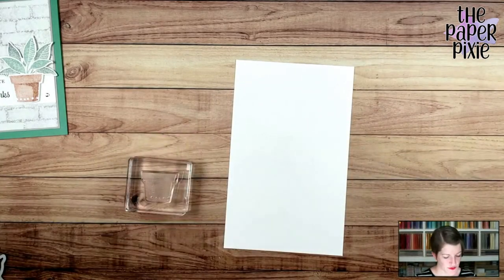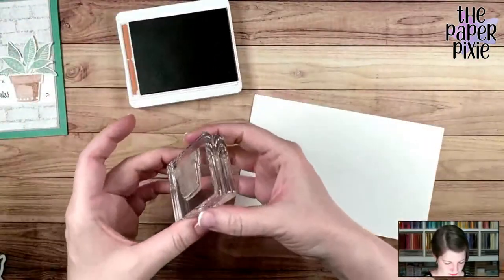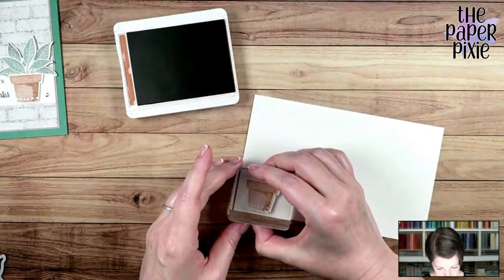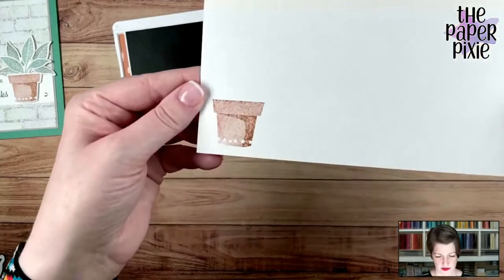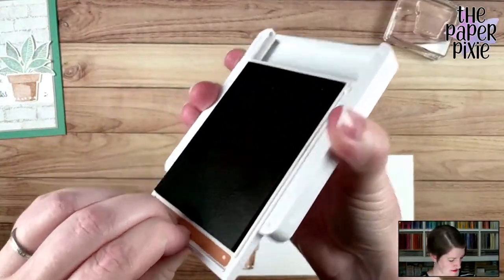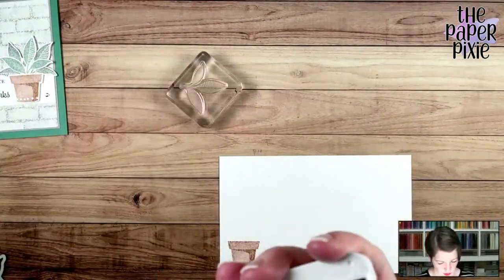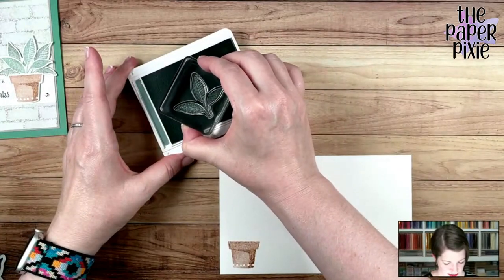We've got beautiful cinnamon cider that I'm going to stamp the terracotta pot with. And wait till you see the shading that you get just with one stamp. How cool is that? That's a distinctive stamp for you there. One of our greenery pieces I'll stamp in soft succulent, one of our new in colors.